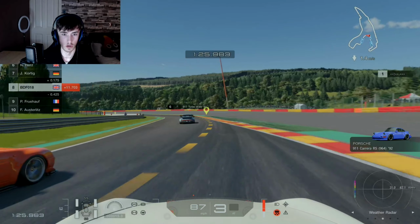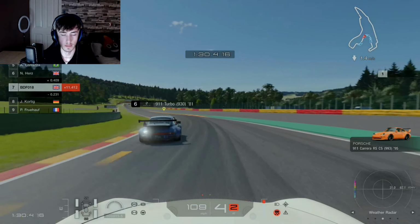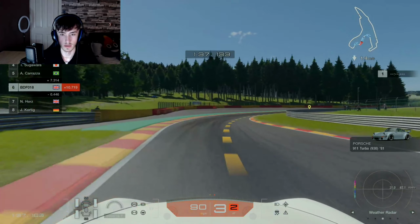Move! Move! Look at you all basic in the same cars. Oh, get out of my way. You're all in Porsche 911s. Get with the times. To be fair, that grey one is gorgeous. So the orange one.